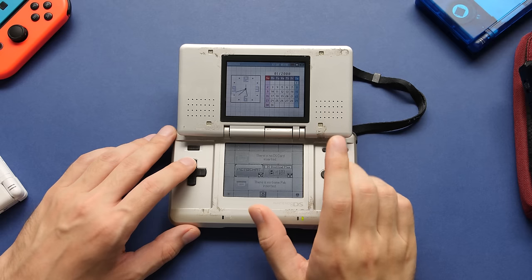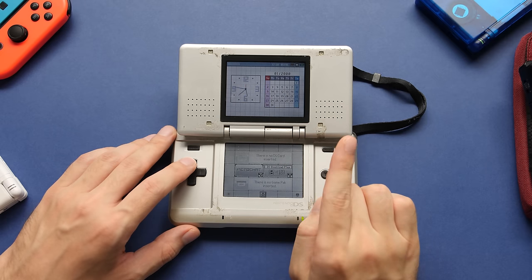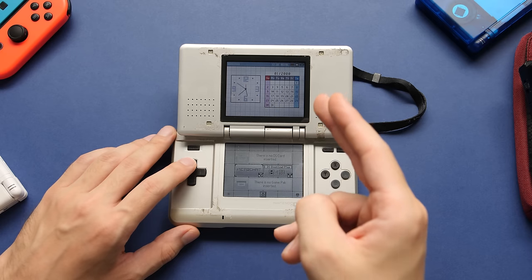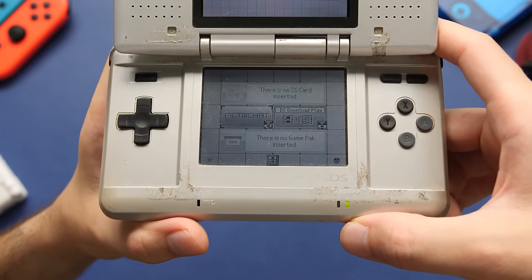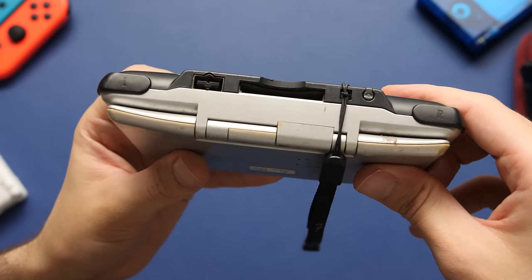This DS has two problems. The first is that the touchscreen on the bottom doesn't work, but I did buy a replacement part for that. The second problem is that the screens aren't great, but I did buy a set of replacement screens that I'm hoping look better than this. This is not the best DS that you can use for this mod, but I will talk more about that at the end of the video when I'm talking about my suggestions for the DS models that I think you should pick up.